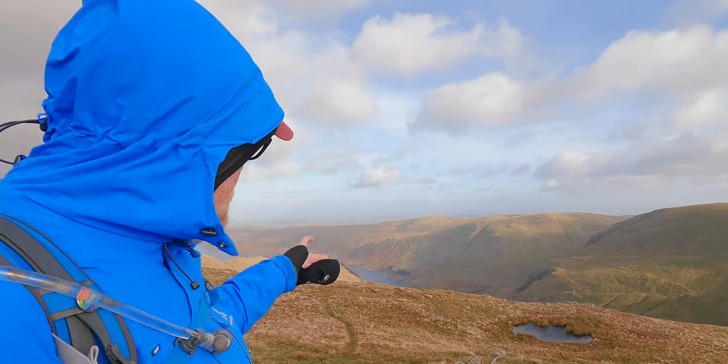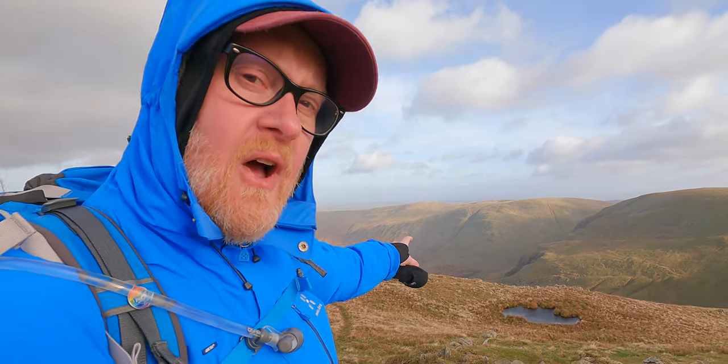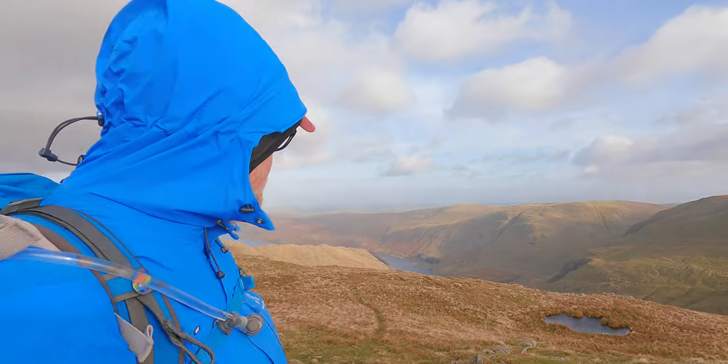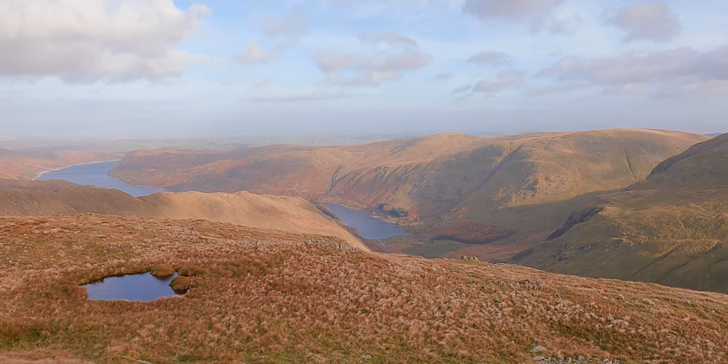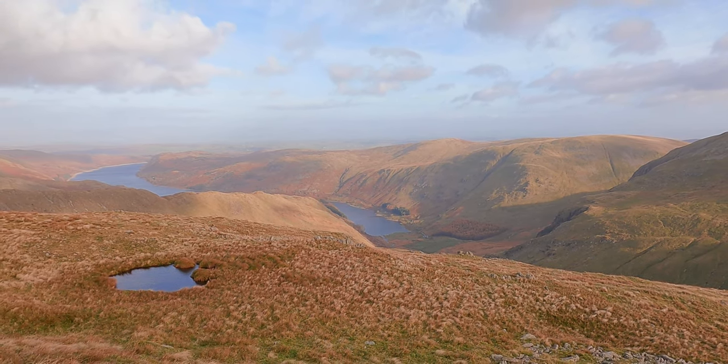Behind me to the northeast is Haweswater. Just down on this right-hand side is where Mardale used to be. I think it reappeared this summer, but given the rain we've had over the last few weeks, I wouldn't be at all surprised if it's disappeared again. Come on then.